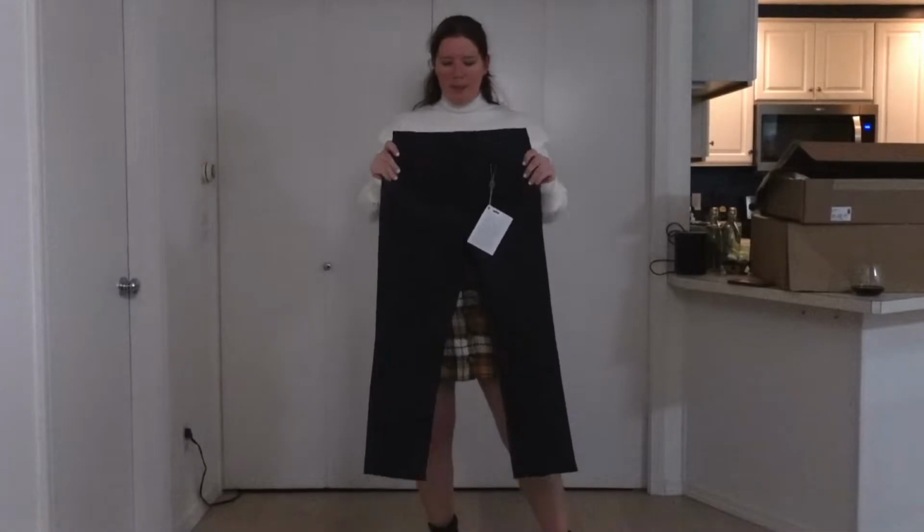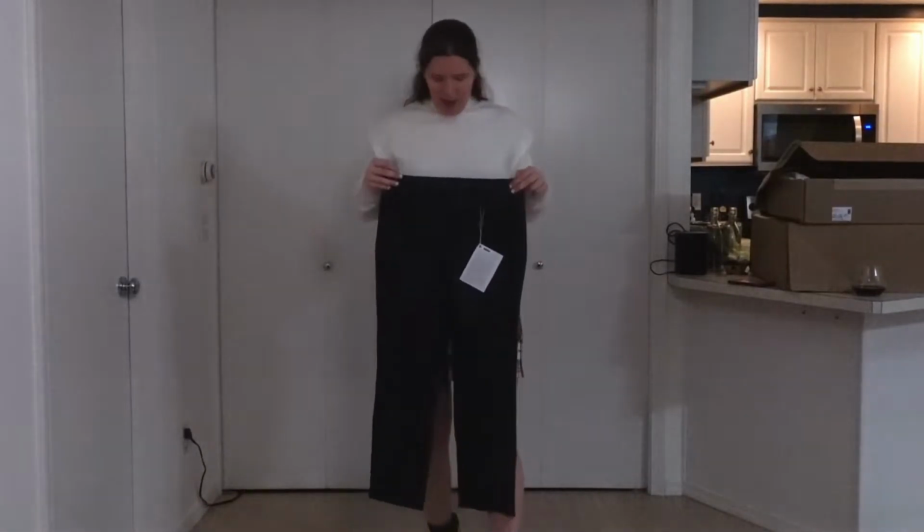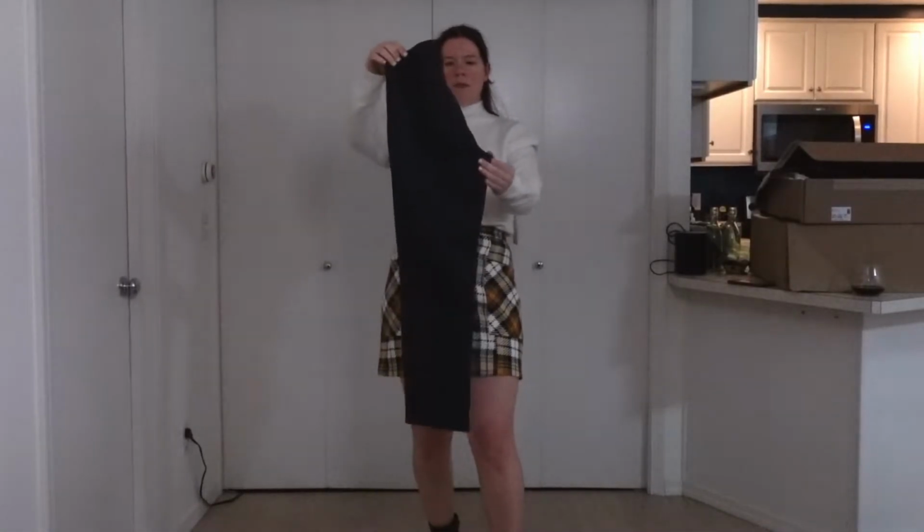These are J brand. They are more of a jean style 5-pocket cut. They did say they're high rise, but I gotta be honest, they look reasonably high rise. I have a long torso, so what people say is high rise is often not a high rise on me.